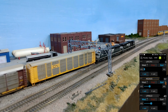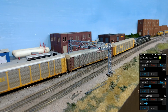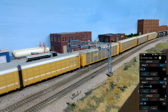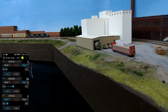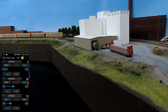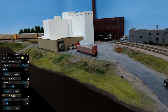And now it's going from the departure track onto the mainline track 1 and heading eastbound towards Norfolk Southern and specifically the Gibson yard in Indiana. Alright, so we're heading out of Proviso and taking the curve into Maywood, Illinois.